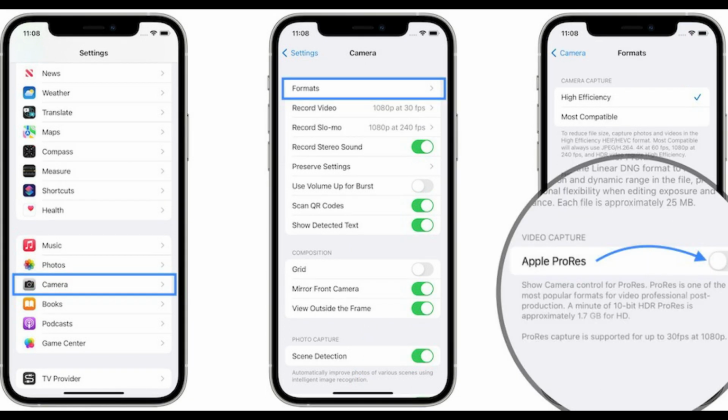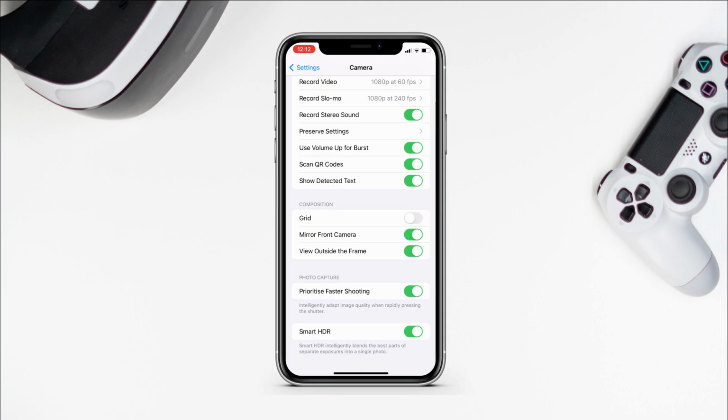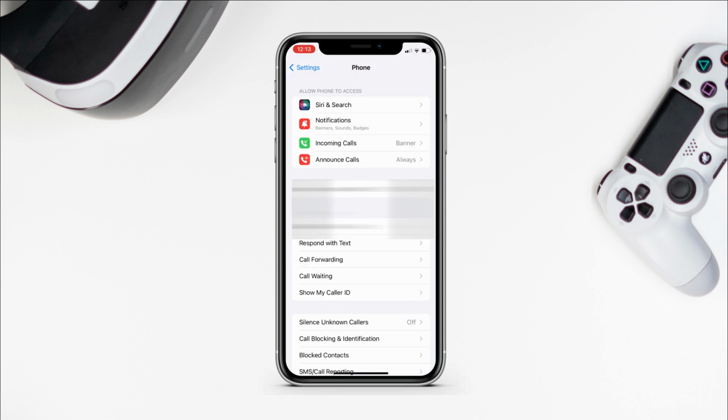And we also have the ProRes toggle inside of the settings as well, and you can see how much space everything will take up. Auto macro and ProRes are only for iPhone 13 Pro and Pro Max. Also, the announce calls little icon has been changed.